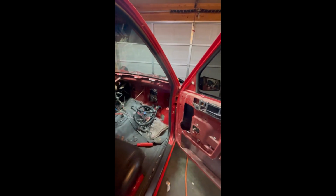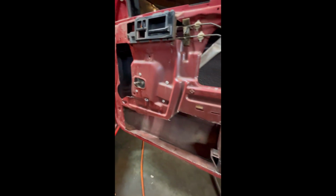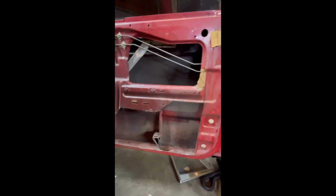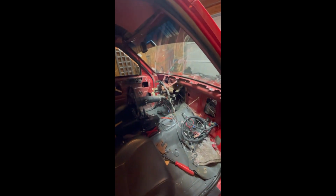There's a few spots here on the door. We cut a few little panels out of it. Saved us a few pounds per door. We'll show you the pile of stuff that we cut out of this thing here in just a second.